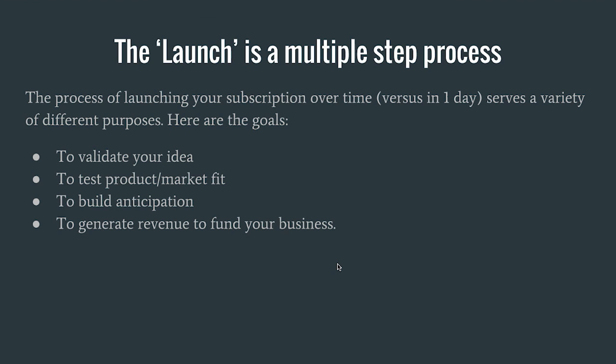So the launch serves quite a few different purposes, basically validating your idea. You can start the launch process with a very low amount of money. The cool thing about a subscription business is that if you do them correctly, you're really never going to be out of pocket. They can be really lean businesses, especially in the beginning. Really, the first part of launch is taking an idea that you have or you've developed, bringing it to a basic concept and validating that, making sure that your product is a good product market fit, checking those things off your list before you invest significant additional time or money into your business.